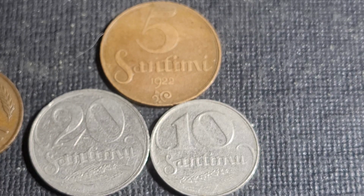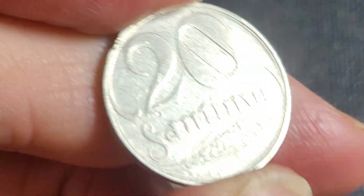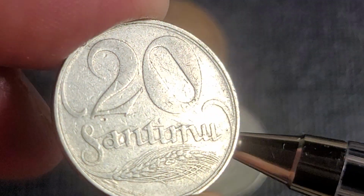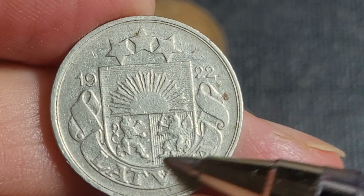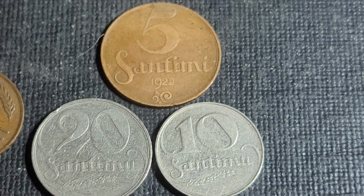Okay, the 10 centimu, 1922 only, 3 grams of nickel, 15 million, pretty common. Then we have the 20 centimu, also 50 million. So if we look at these close up, the 10 and 20 are actually easy to get, and this one's probably in very fine condition. We have wheat, the denomination, and just the coat of arms. So not really an exciting coin.